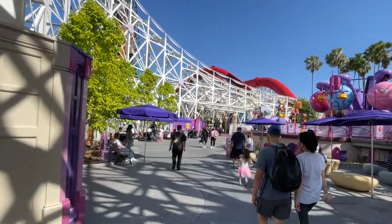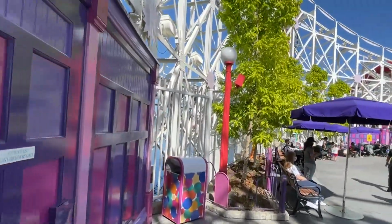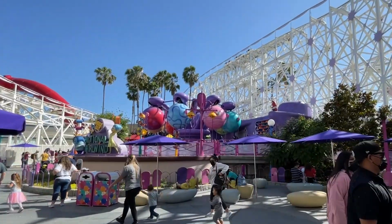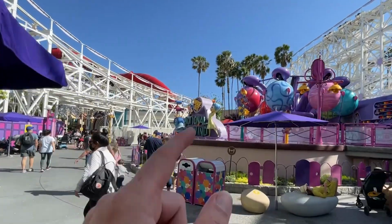As we do these walkthrough tours every season to figure out what has changed, what's new, and to celebrate the history and the fun facts of all these lands of the Disneyland Resort, we're gonna have to get into this plot of land one day when it's not quite so busy.